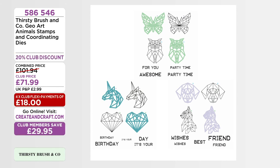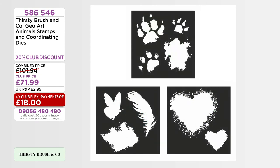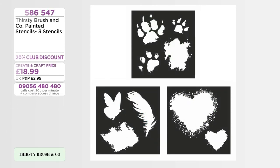Right, because we need to soak up that inspiration. So let me show you what else is on the show and then we'll head over to Claire. We've got our painting stencils if you'd like to go for these. I love these. I literally love these. The paw print one in particular, I know so many people that I want to put that on a card. Absolutely.